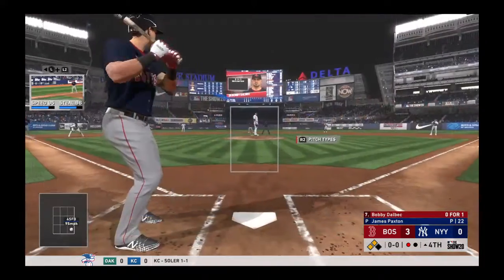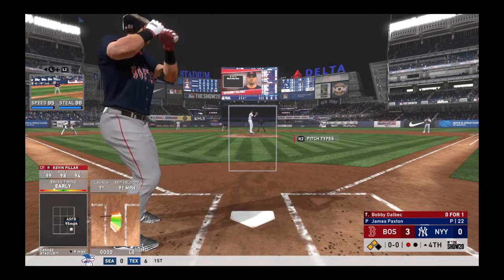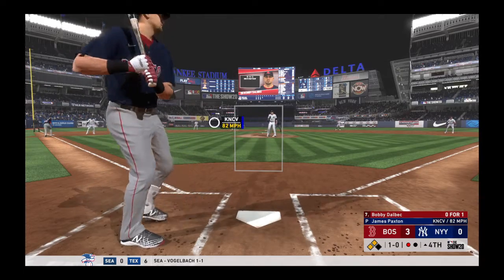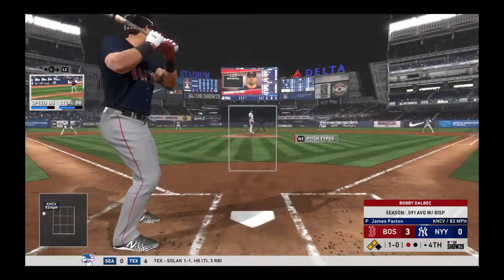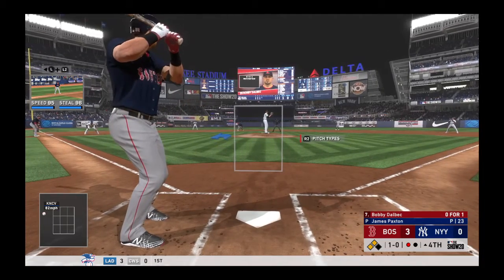Up next for the Red Sox, digging in for his second at-bat, Bobby Dalbec. So far, 0 for 1 with a flyout. Yeah, and I'm sure he'd like a base hit of some sort right here, Matty. But hey, you know what? Another flyout wouldn't be all that bad. If he can get it deep enough, he should be able to drive in a nice run with a sac fly.